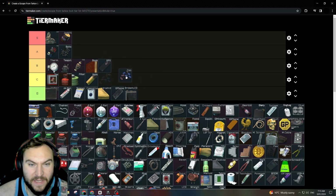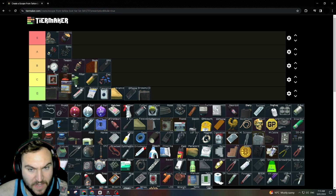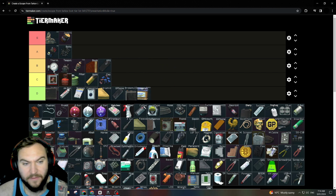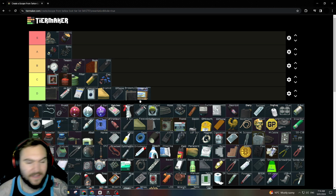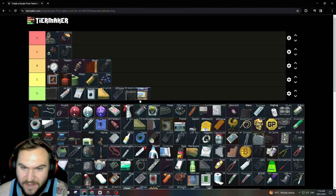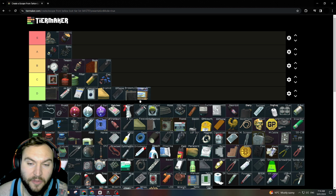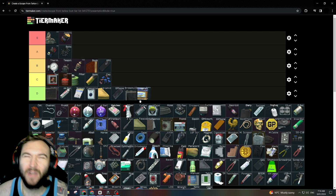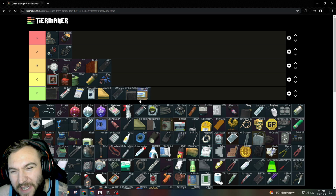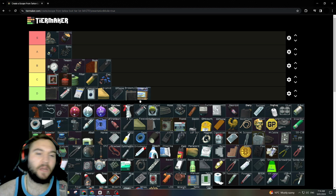I'd put caps in the C category. Car battery I put in D just because of the weight, but you do need it for the quests. In a few hideouts, they're around 60,000 to 70,000 per car battery, but it's a 3x2 slot, so it's not really worth it in the sense because they are quite heavy. So I put it in a D.